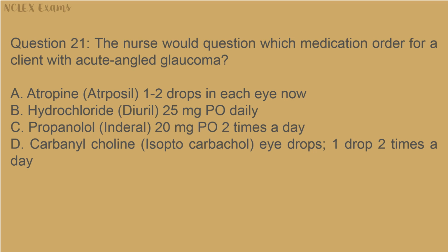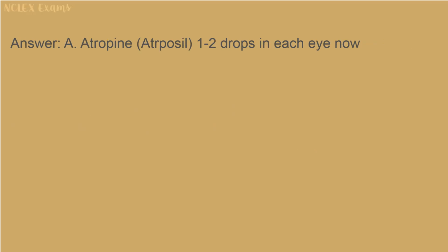Question 21. The nurse would question which medication order for a client with acute angle-closure glaucoma. A. atropine (Atropisol) 1-2 drops in each eye now. B. hydrochlorothiazide oral 25 mg PO daily. C. propranolol (Inderal) 20 mg PO 2 times a day. D. carbachol (Isopto Carbachol) eye drops, 1 drop 2 times a day. Answer, A. atropine 1-2 drops in each eye now.